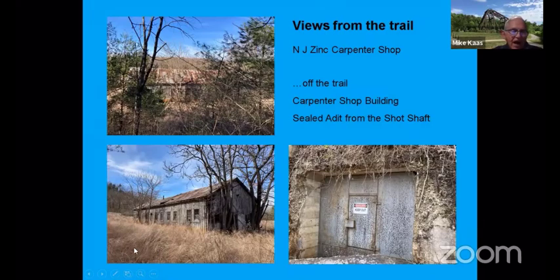And then just behind it, over here to the left of this building, you can see the sealed adit from the shot shaft, where they bring the shot from the mine shaft, where they drop the molten lead down, and they bring it out to this portal on the shaft. So this was a pretty interesting development, again from the 1850s.